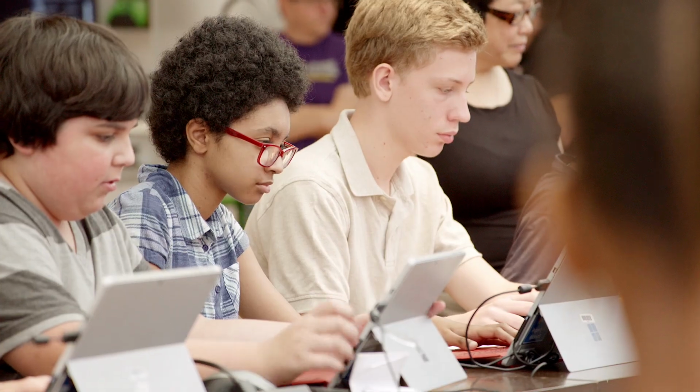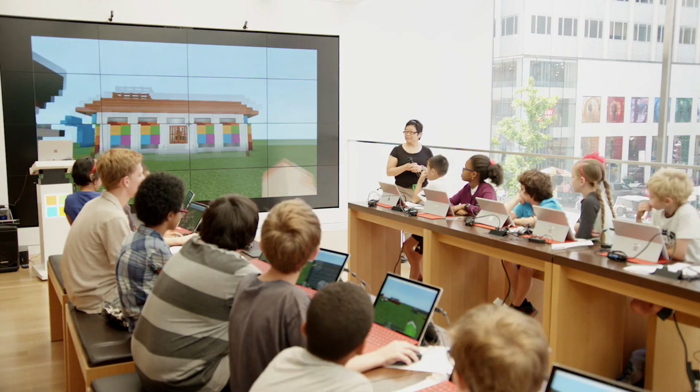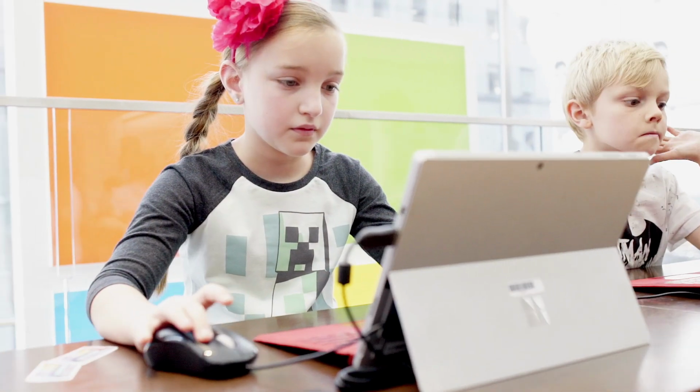The Museum of Me is an opportunity for the kids to tell their story and to create something that reflects who they are. It's really all about storytelling. Minecraft in the classroom has the potential to be invaluable.